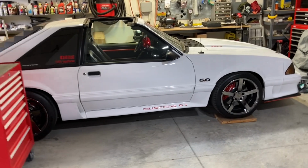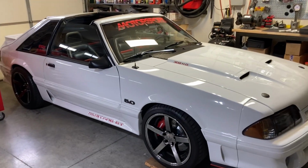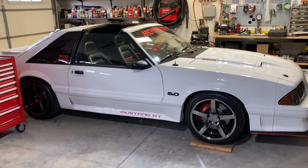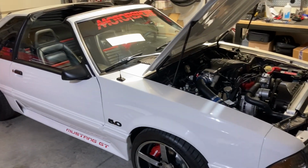So what are the top five items I'm going to keep in my Fox for when I'm out and about, driving, going to a cruise, going to a show? Maybe some of you daily them to work, or at least in the summertime. What are those things you got to make sure that you leave with just in case something happens? Let's talk about my top five.